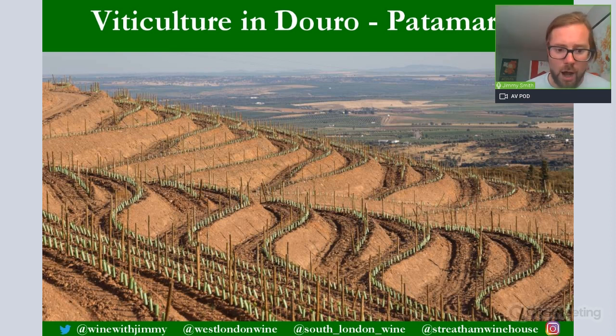And they are really produced for giving access to the tractors and mechanization. So you can actually see that there are like little dirt paths behind the rows of vines, which enable some mechanization in those areas. So that is the patamares.